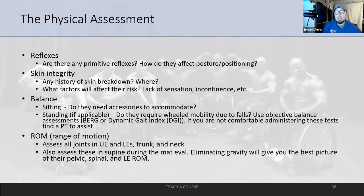Range of motion. So the big thing with that is, it could be a determining factor between your power and your manual. Say they don't have that shoulder range of motion, that elbow range of motion to get a full propulsion stroke, then that's going to compromise them. They're going to use more energy throughout the day to get around. So you may want to start looking to that power. You want to go through all that range of motion when you put them both in seating for the Mataval and in supine for the Mataval. So you want to see what gravity does to that range of motion, if anything.